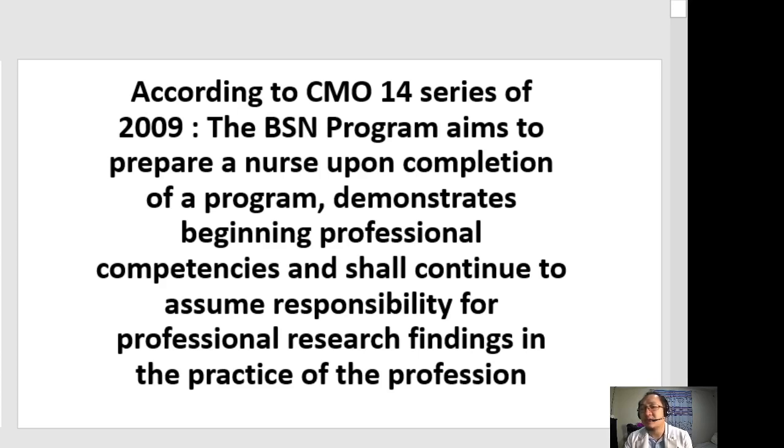So the gist there is having the competencies: the abilities, the knowledge, the skills, the attitude, the values, for assuming responsibility of becoming a professional nurse, whether in the field of education, in practice, or in research, or in the larger society.